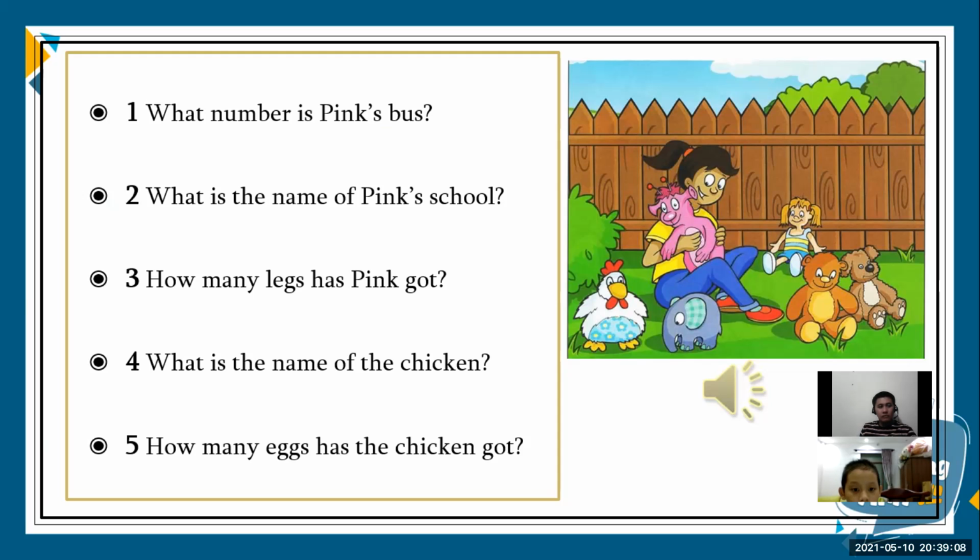Two. Does he go to school? Yes, he does. It's a school for monsters. What's its name? Robot School. Is that R-O-B-O-T? Yes.